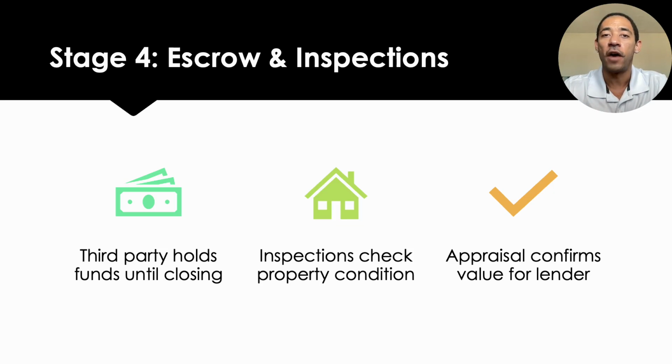So there will oftentimes be a very long report, and this can stress some people out because they think, wow, there are so many issues with this house. But I hate to tell you this, pretty much every house you're going to get into, even new build homes, are going to have issues come up during the inspection period.